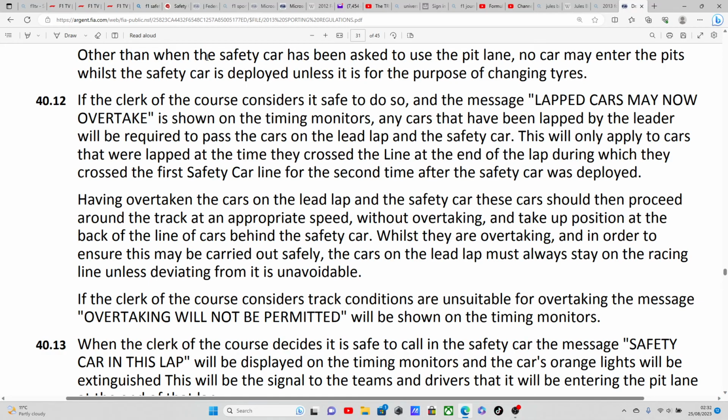Categoric proof. So please share this to awaken people, to educate people, and make them see that they are being lied to by the sport of Formula One. They are being lied to.